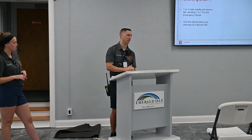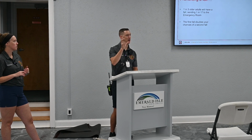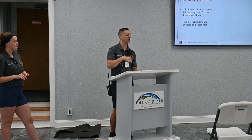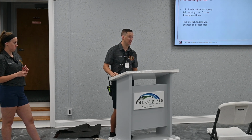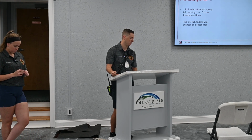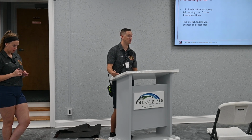And only the fire department has access to that. But once we get that key, we can go to that box, unlock that box, and then there are keys to access the business itself. So luckily, it's not only for commercial properties. They have made it to where you guys as residents can take advantage of that as well.